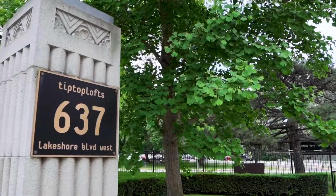Built in 1929 in the original Art Deco style, the tip-top lofts are one of Toronto's most recognizable condo buildings. I'm Tracy Logan with the High Park Real Estate Group, and I'm excited to show you our latest listing in the tip-top lofts building.